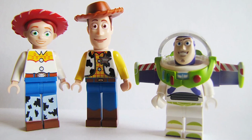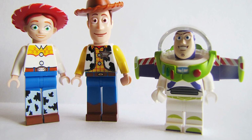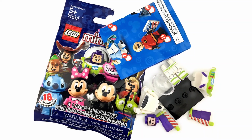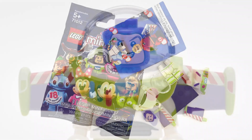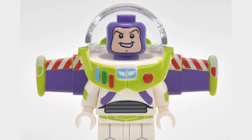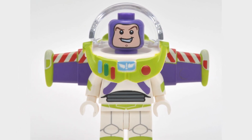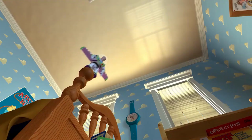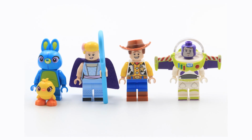There's been a few different versions of old Lightyear over the years, and I maintain that the one from the Disney CMF series is still the best. Of course the wings and dome piece is fantastic, but what puts this head and shoulders above the rest is the quality of the printing. Something which took a nosedive off Andy's bed with the Toy Story 4 sets.